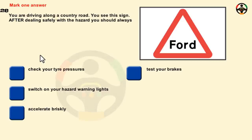You are driving along a country road. You see this sign. After dealing safely with the hazard, you should always check your tire pressures, switch on your hazard warning lights, accelerate briskly, test your brakes. Test your brakes.